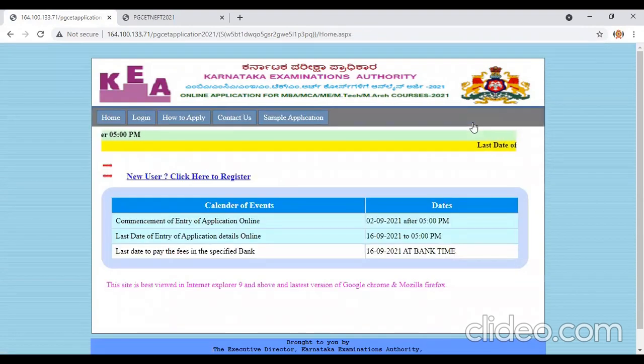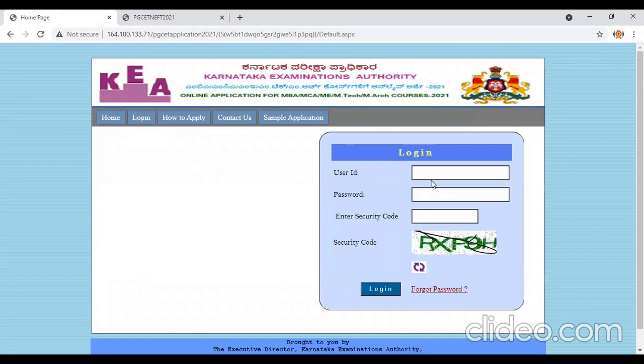I'll just log out now. Oh no, I want to check my payment status now. How will I do it? You just go to login. Same thing. You come to the KEA website page and click on login. Over here, you have to give your username, whatever you had given. So remember the username and password, students. Don't forget it. Every time you're logging in, you have to remember your password. That is very, very important. Username and password both.